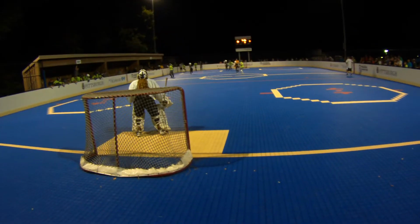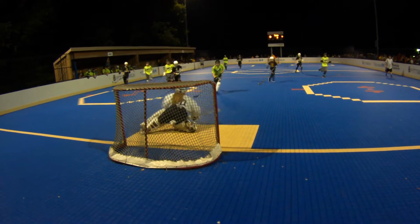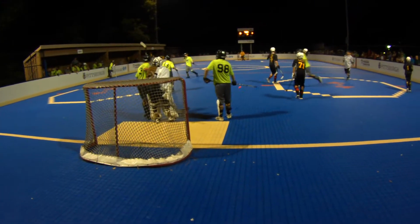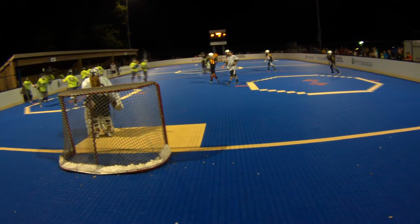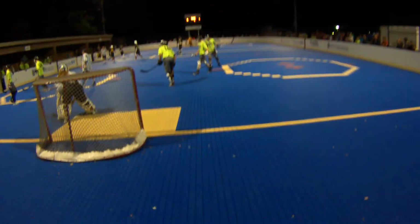13 tries to help him out, Vikings now in transition, they gain the zone, nice little give, and finds its way on goal, covered by Brookline. Chica, I like the backhand. Wholesale changes here for the Savs. Also for the Vikings. In for Brookline.